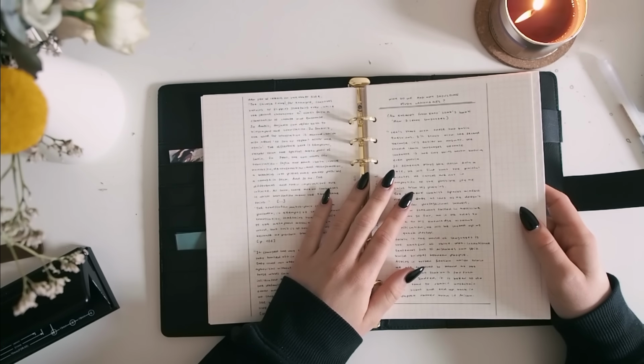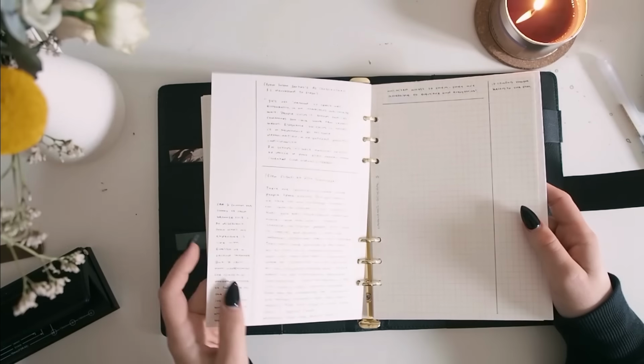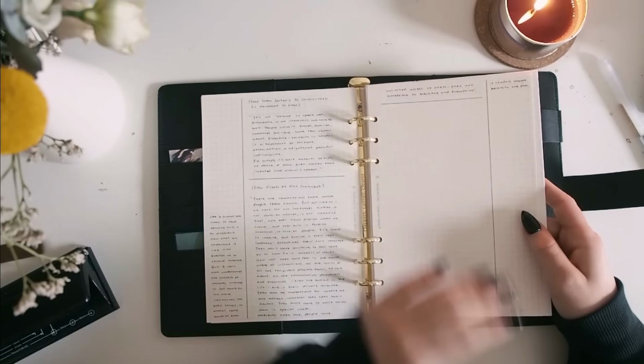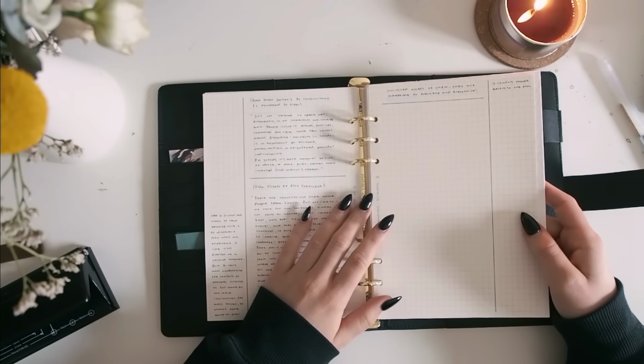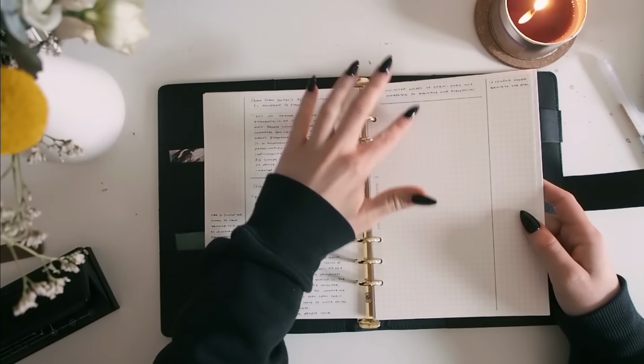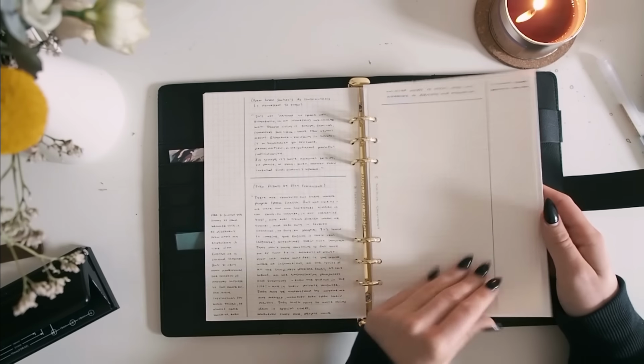But I'm figuring out pagination, and that is melting my brain slightly, so I haven't done that yet. And then I just finished at the top of a page, and if I have anything else to do with this section, I'll keep writing from there, basically.